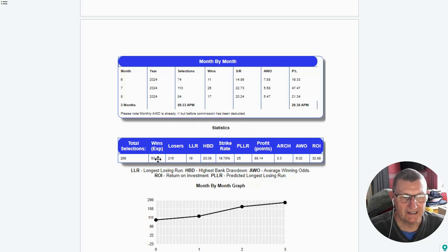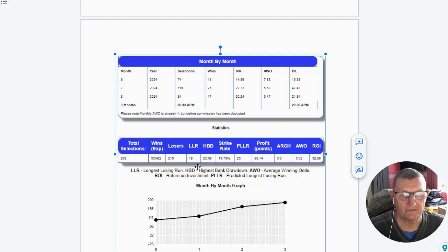Okay, so 268 selections, we got a strike rate of 19.78. That's not high, so that's why we've got longest losing runs of 19 and a predicted losing run of 25. We've had 88.14 points profit showing up at Betfair commission of 5%. This all includes Betfair commission at 5%.